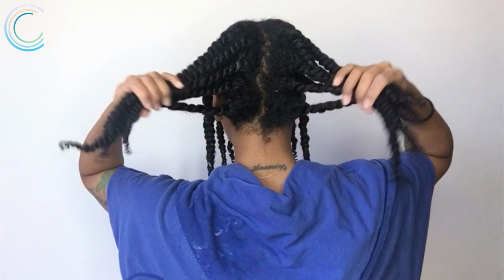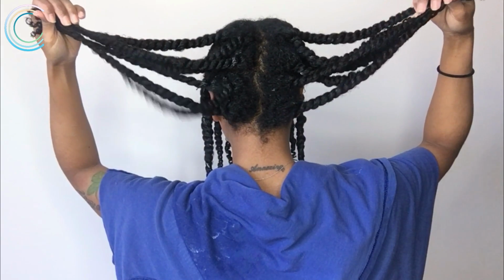The back sections have a total of 14 twists. I have 7 on each side.